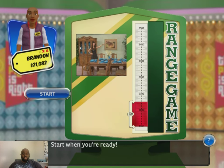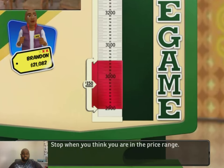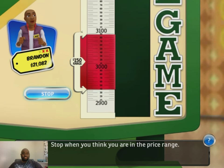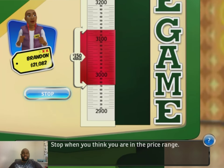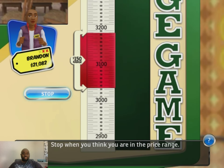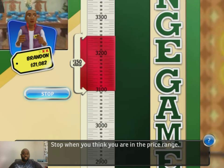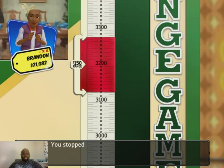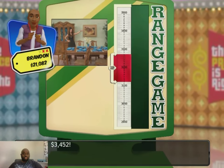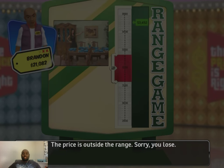Start when you're ready. Stop when you think you're in the price range. Gotta go in because I can't stop the rangefinder again for another 47 hours. We know. I think it's at least 3,100. So we'll go... You stopped it here. Let's see what the actual retail price is. The price is outside the range. Wow. Sorry, you lose. I just had to let it go all the way to the top. I'd have been the winner. But I didn't think it would be over 3,000, so.